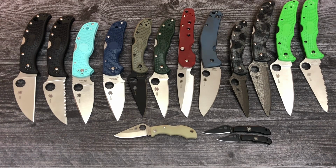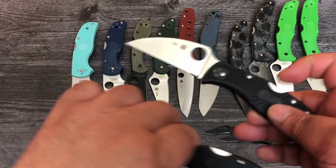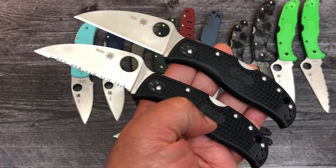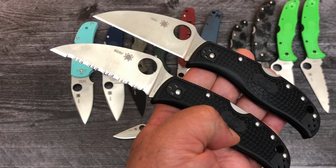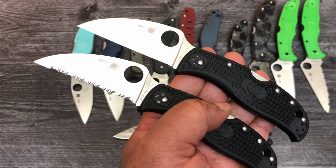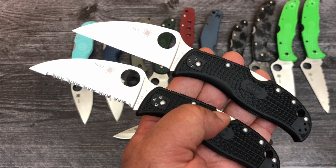Let's talk about the September October releases from 2020 from Spyderco. Here are two new designs from Spyderco. Remember, I told you there are about 70 variations and stuff, and really only 10, 11 if you count these two. 11 new Spyderco designs. This is the Spyderco Rock Jumper with the Wharncliffe blades.